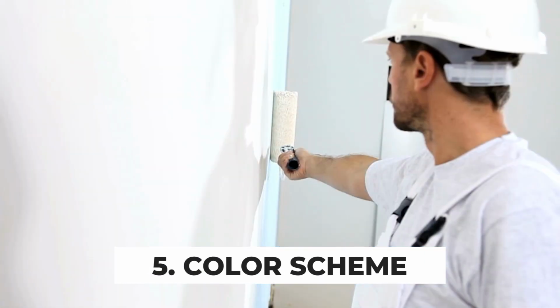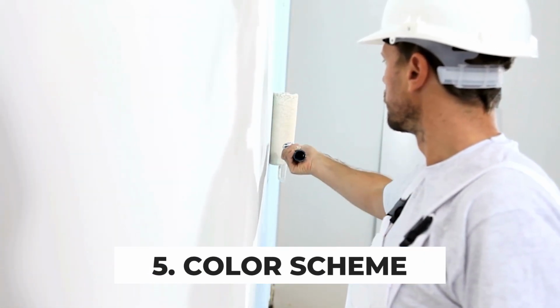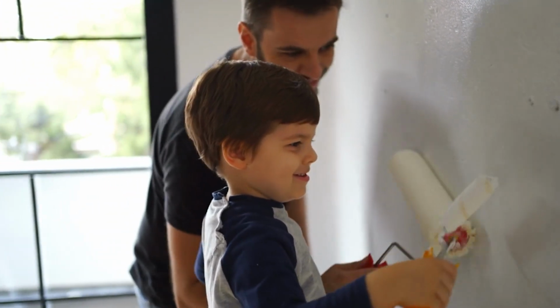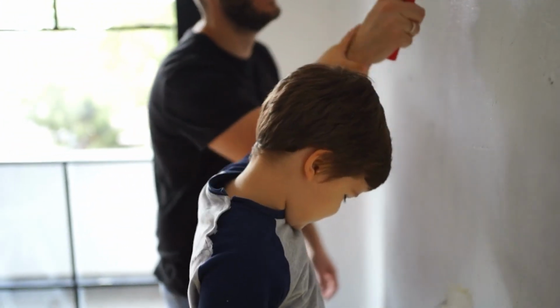And number 5, pick a light color scheme. Dark colors work like heavy fabrics. To enlarge the space, focus on lighter color palettes, whites, pastels, yellows, and similar tones.